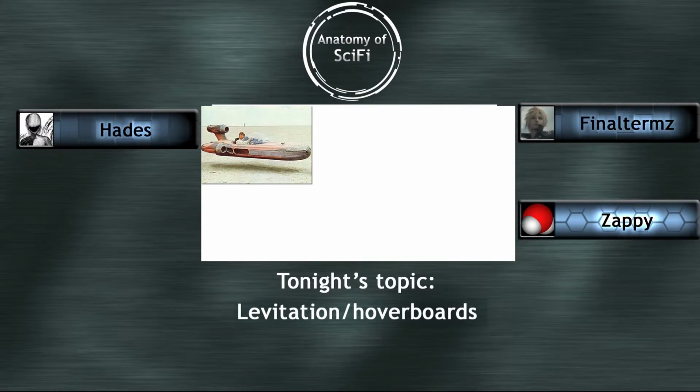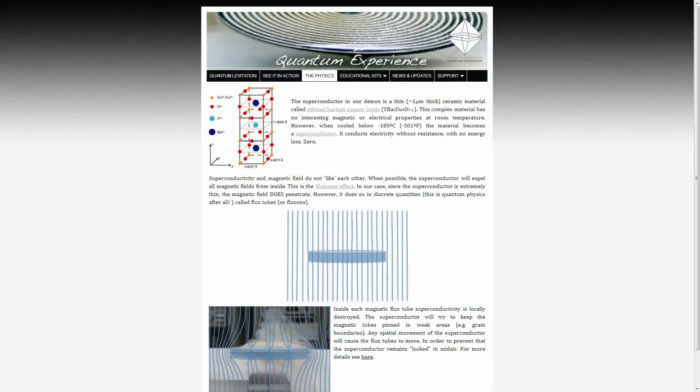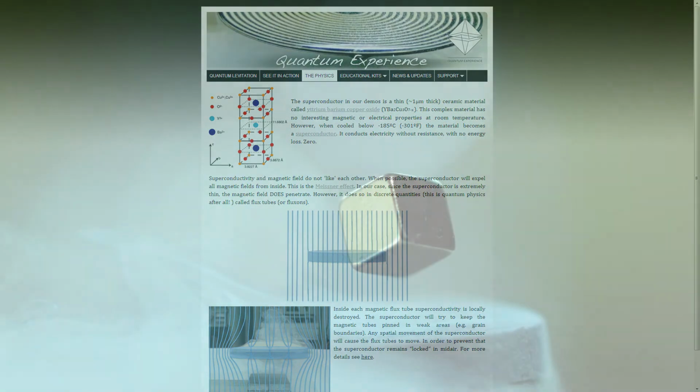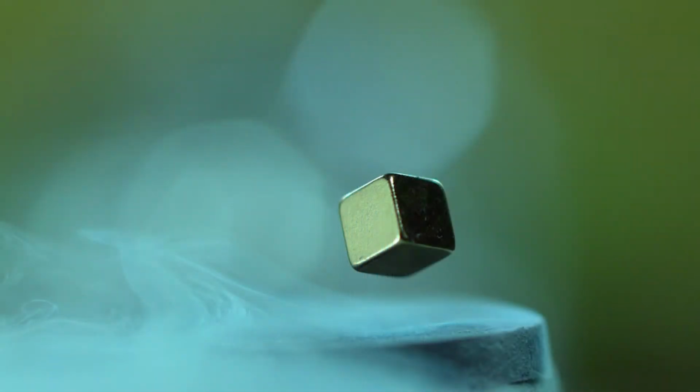Right now we got the, you didn't want me to use the quantum levitation definition. Well, we can call it superconducting magnets. It's a concept that people are familiar with, I think. For those not familiar, it can be found on quantumlevitation.com/the physics, and it will deeply explain. But for now, let's just have Zappy try to explain to us in layman's terms how this works exactly.